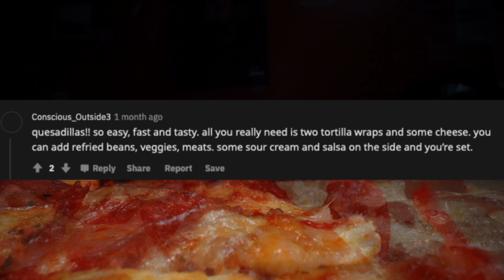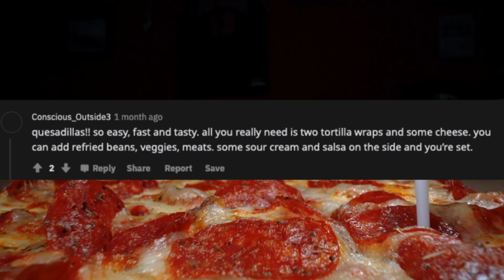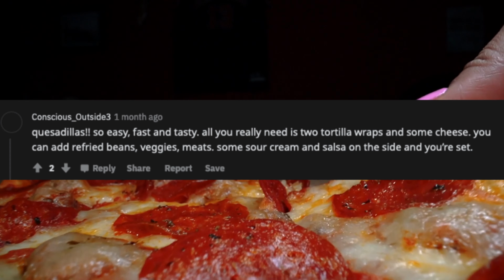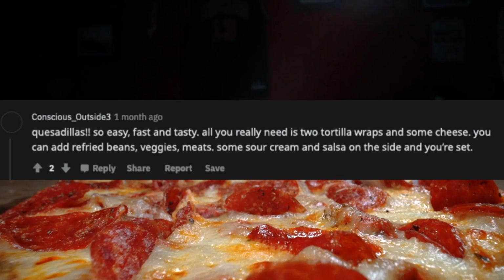Quesadillas. So easy, fast and tasty. All you really need is 2 tortilla wraps and some cheese. You can add refried beans, veggies, meats, some sour cream and salsa on the side and you're set.